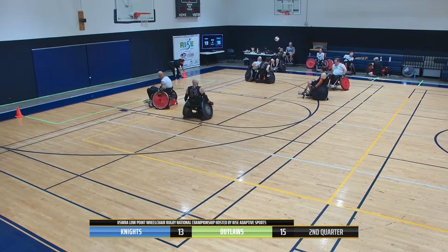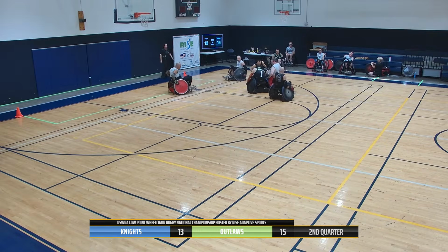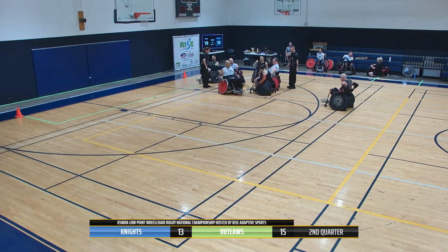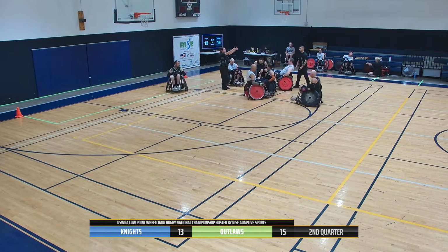Wary on the inbound for the Outlaws. Puts it into Gabe Garcia, who's unable to come up with it. Looks like we have a loose ball on the floor. Who has it? Nobody has it. It's a jump ball.